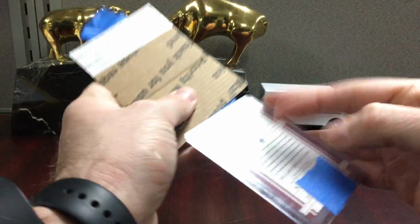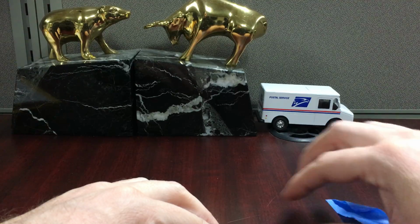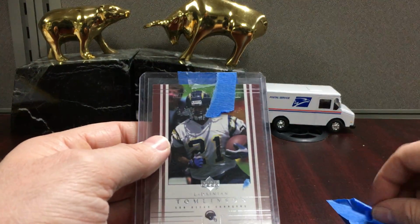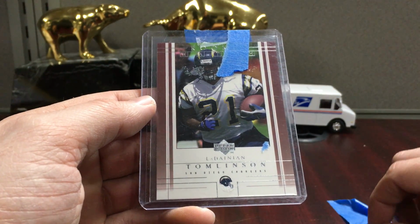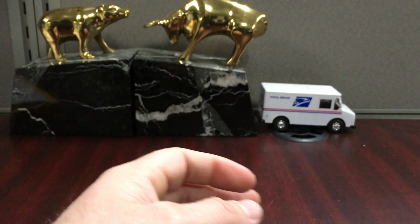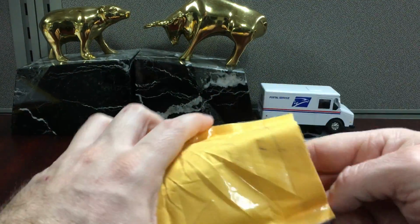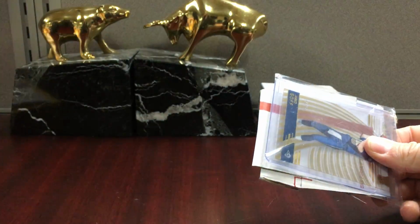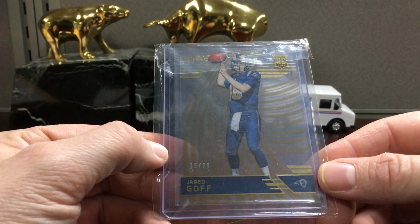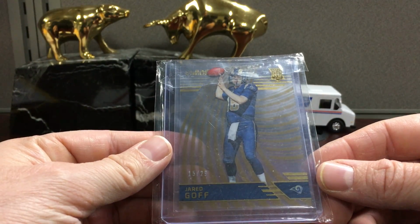Here's a Star Rookie, or a rookie watch of LT. It's got some painter's tape on it, but that's 2001 Upper Deck. That's just the base rookie, and this was probably under $10 shipped. So an LT. We've got a Jared Goff here. This is Clear Vision, kind of like a gold parallel. It's got a strange number, into 29, but neat card. Around $15 for this one.